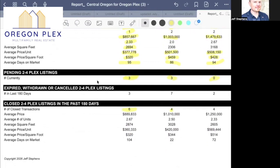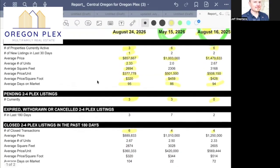That is more than 4, the last couple times shown in this report. So again, I like to see the flow of something is active, then it becomes pending, and then it gets closed. That's the flow that we want to see. And the average property here of these 6 that did close closed in 104 days.